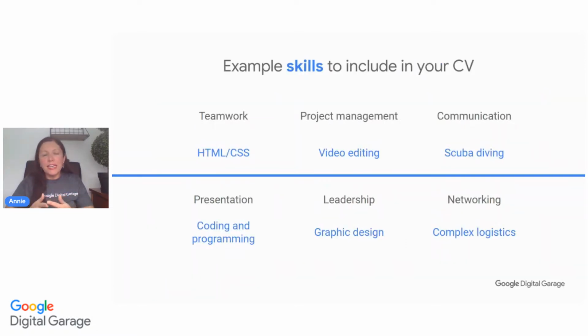So some of the examples here to include are the softer skills, as we might call them, which are presented in grey, and the more technical skills that are presented there in blue. So coding, video editing, for example. So have a think about the skills that best match you and your background, but also your aspirations and the job that you're applying for. So project management is essentially seeing a project from the beginning to end, and you might have used a tool to do that. So share that experience and knowledge when you do so.